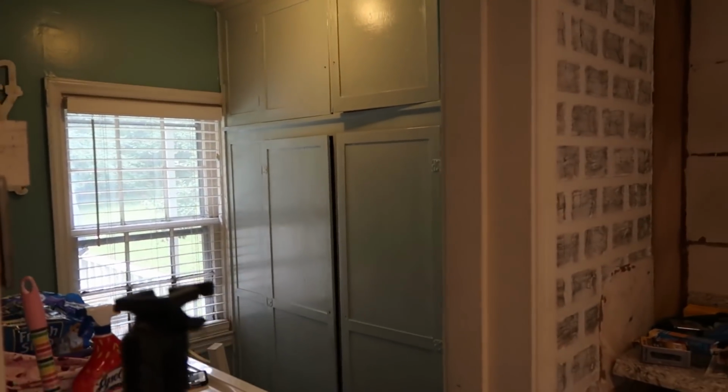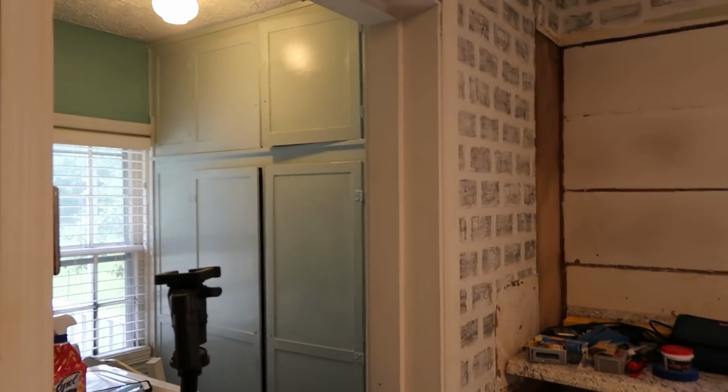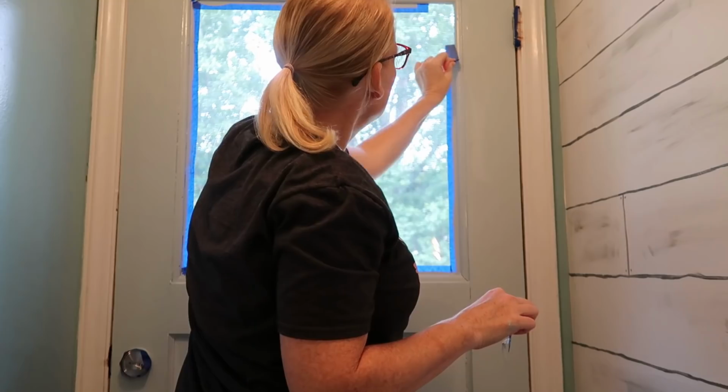First coat on over there, and when I'm up close next to it, it almost still looks white. But I'm going to let that dry, and these definitely will need a second coat. So these two doors are dry, so I'm going to go ahead and do the second coat of these.